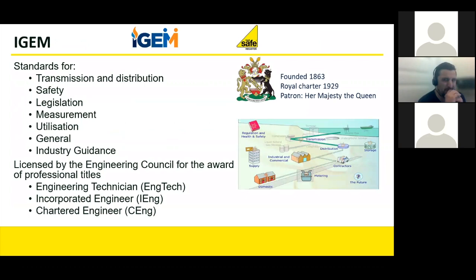Before we start, I'll give everyone a very brief overview of who iGEM are. iGEM stands for the Institution of Gas Engineers and Managers, and it's the professional body for the gas industry. As you can see from the drawing, it covers almost from the wellhead right through to the burner tip on a cooker. So it's fairly unique in covering both upstream and downstream of the meter.